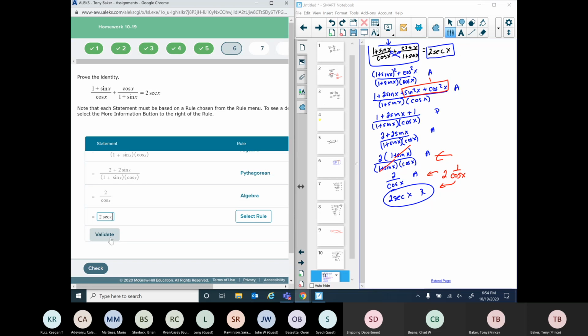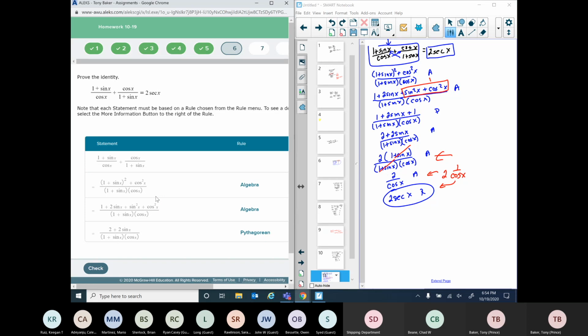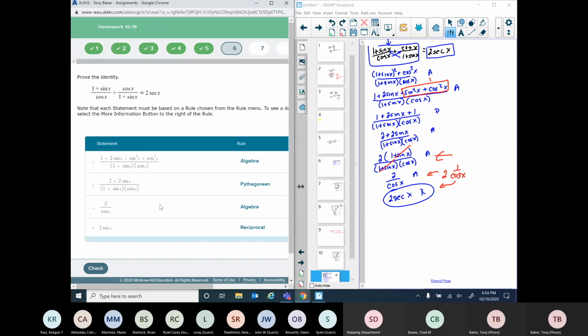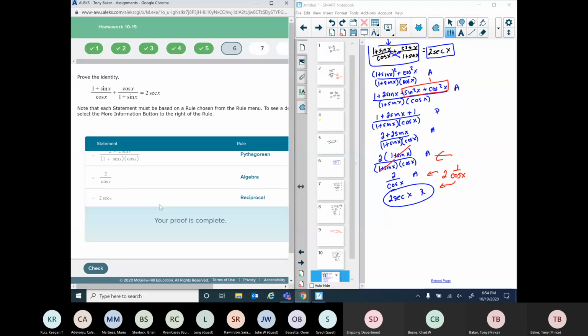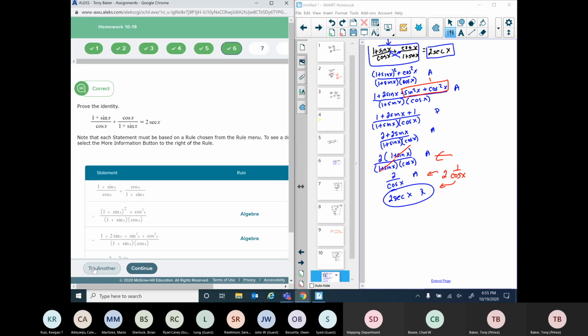And then it's 2 secant of x. And that's the reciprocal rule. So I could have actually put these 2 steps together too and saved me an extra little bit of typing, but that's fine. It'll still check because every step that you did was correct when you typed them in. All right, we're going to do another one.